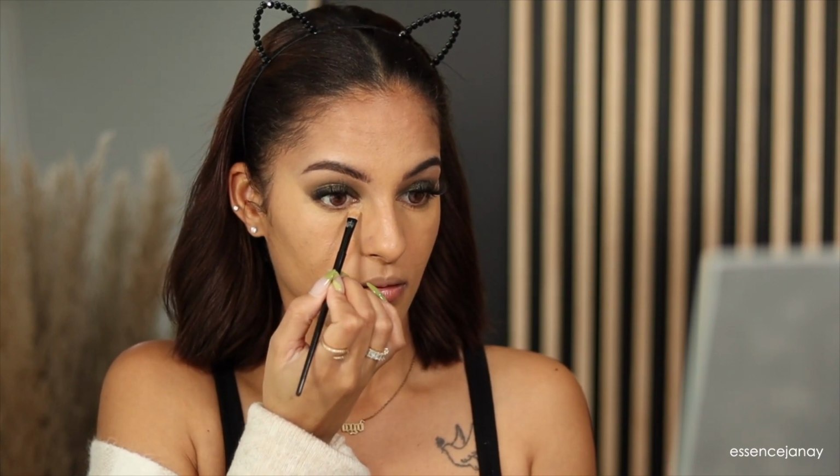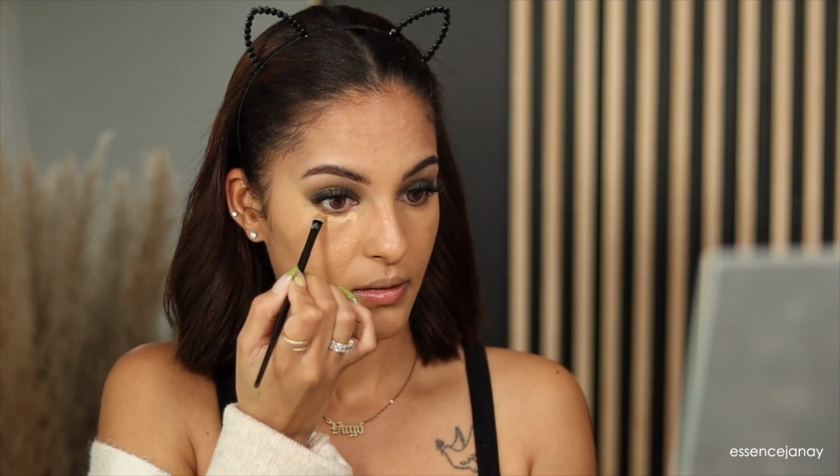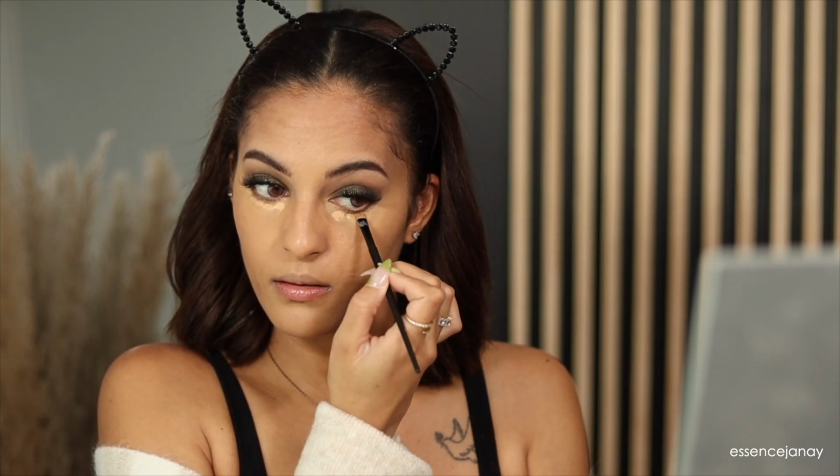So I'm gonna take a little bit of, this is the e.l.f. Camo Concealer, and it is in the shade Tan Sand. And I'm gonna apply some of this directly underneath the eye as well. I really didn't want to layer my concealers like this, but what's a girl to do?